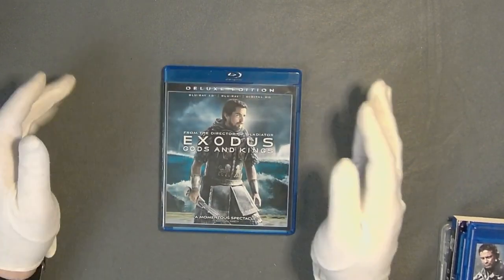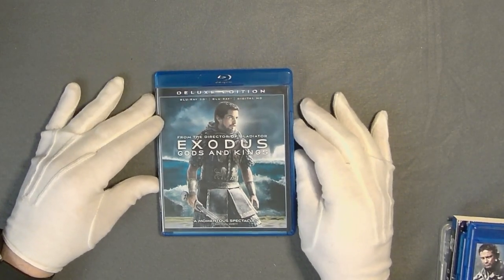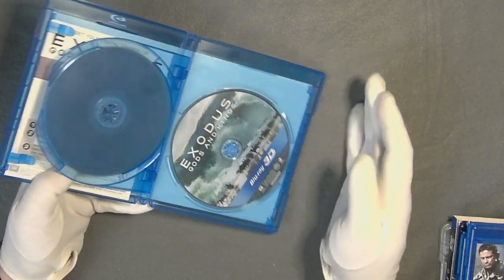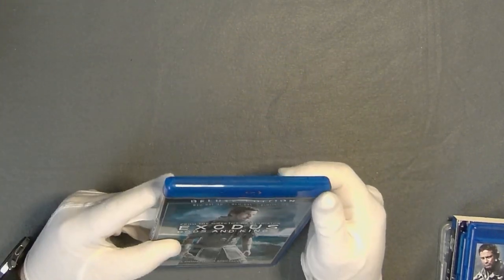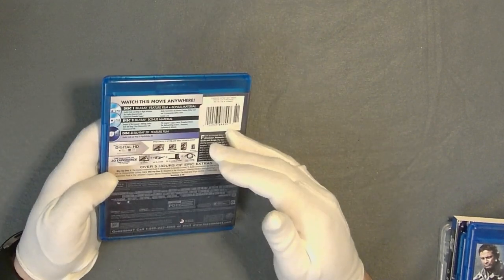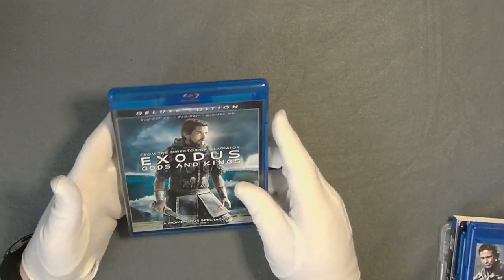We have Exodus: Gods and Kings. I think this is another multi-disc. Yep. Ooh, this is three discs. And again, I really haven't watched this one. I'll get around to it.